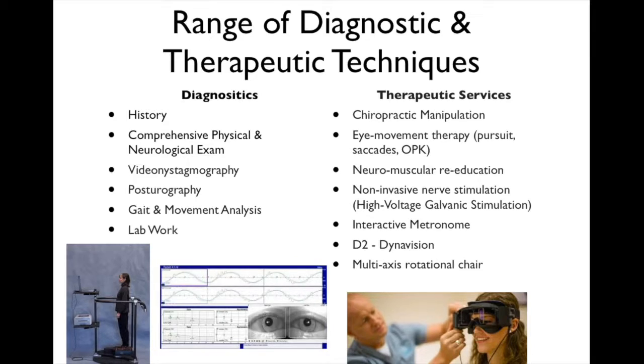Obviously, we do a comprehensive physical and neurological exam. And then we have some different types of diagnostic equipment that's pretty awesome. This video nystagmography, or VNG, if we don't want to say that word a million times.